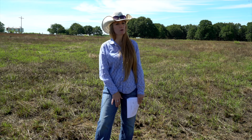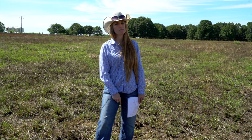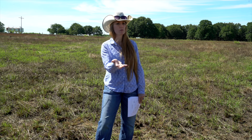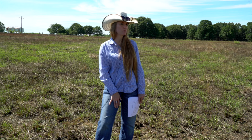There's a lot of people that burn it in New Mexico in the spring, and part of that is that they're trying to kill some of the broadleaf plants that would likely come up in it. But I don't know that there's been any research on patch burning on Bermuda grass.